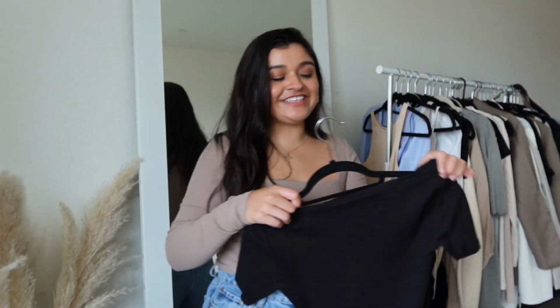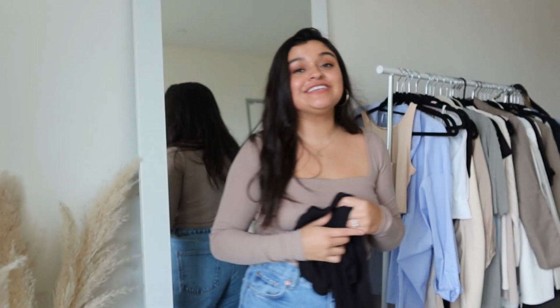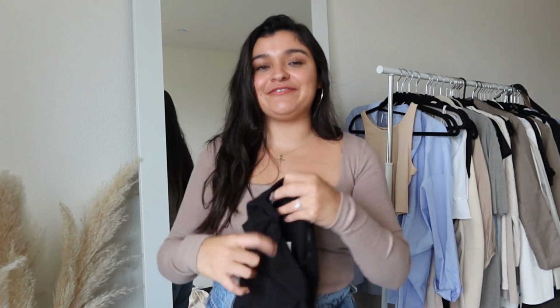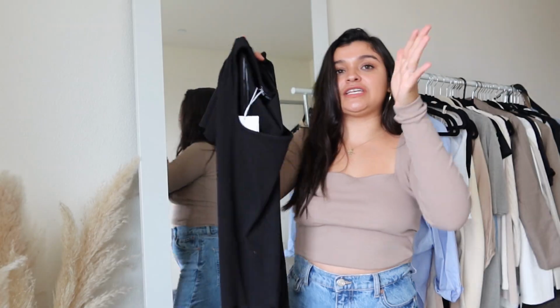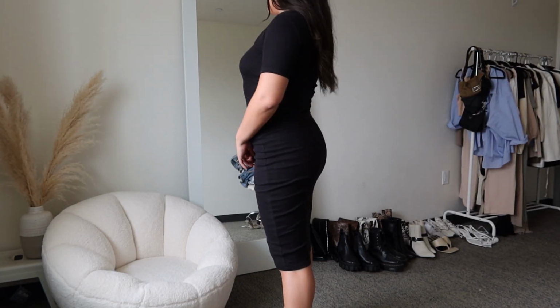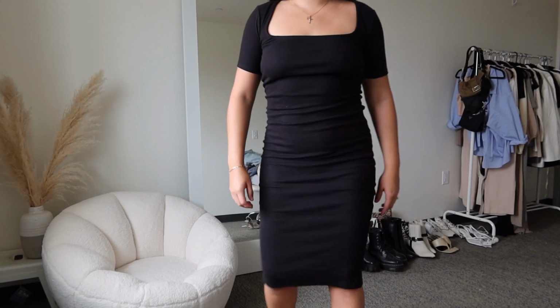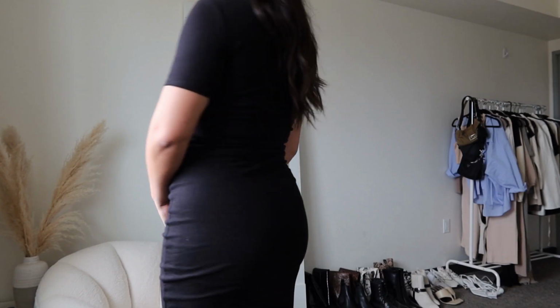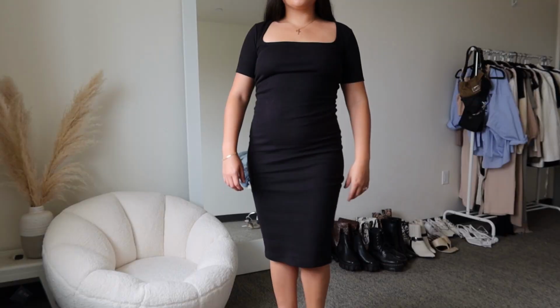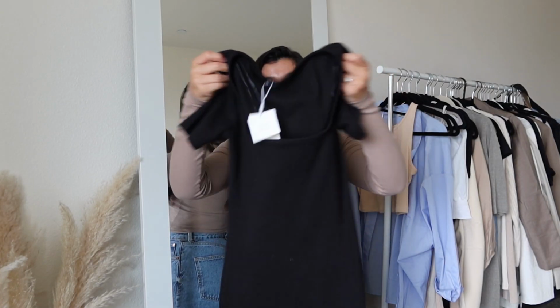The next piece is another favorite. This piece is just so incredibly flattering. The way it's shaped, you can tell that it just hugs every single curve, and if I was at work, I would probably be wearing this dress all the time with a blazer, with a different jacket, different shoes, different accessories. So this is definitely a staple for fall.